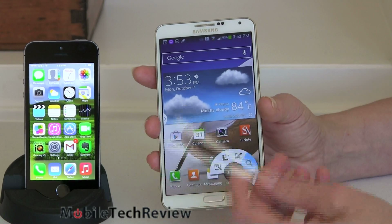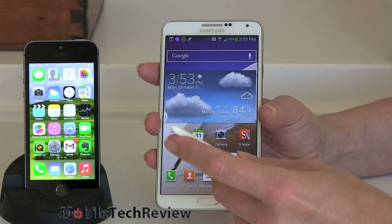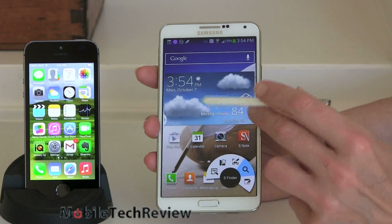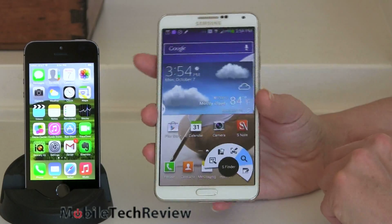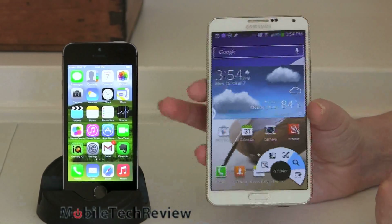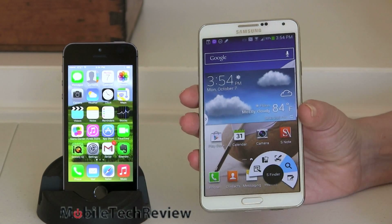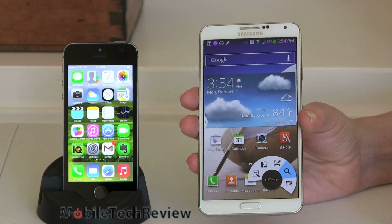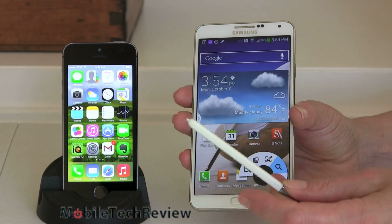For you artists, indispensable, especially with the big 5.7-inch display and pressure sensitivity of this pen right here. You can do some really nice sketching, and there is a variety of programs. There's even Autodesk Sketchbook Pro that's installed on here for Galaxy, which is pretty nice. With the iPhone, it's a capacitive stylus, those kind of fat, stubby things that really are not very satisfying to draw with. I know some artists do, but it's just not nearly the same experience as using this digital pen.